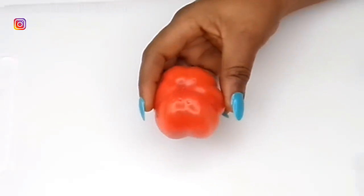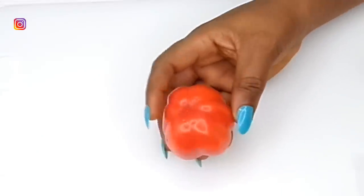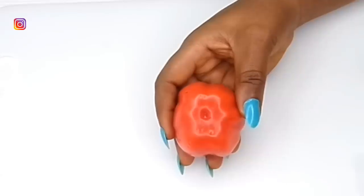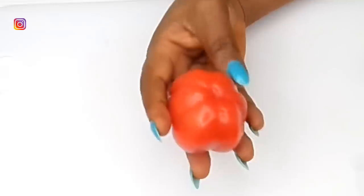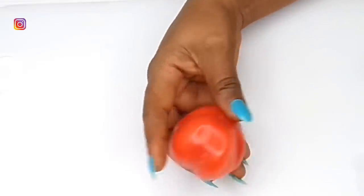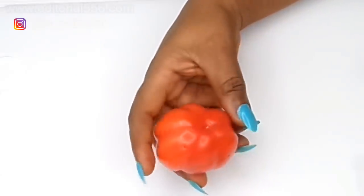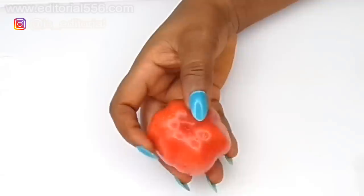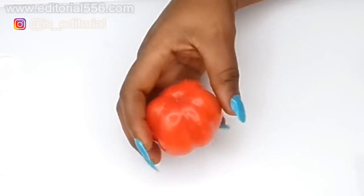And then we're going to be making use of tomato. Tomato treats open pores. Tomato helps to glow the skin. It prevents the signs of aging. It acts as a stress reliever. It also fights cellular damage on the skin, and it also prevents fine lines and aging, and it reduces the size of open pores.